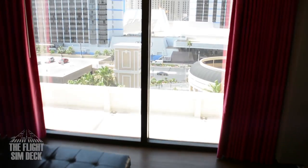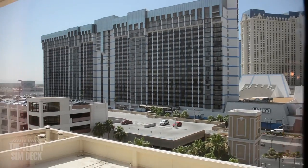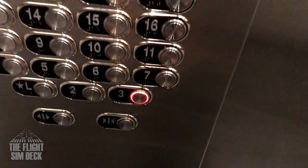It was nice at night once all these buildings light up when the sun goes down. So yeah, overall, really nice, comfortable room, and the hotel was pretty decent, not a bad place to stay at all.